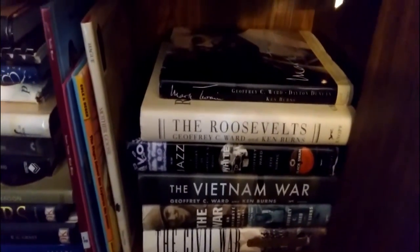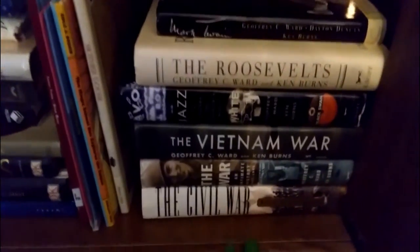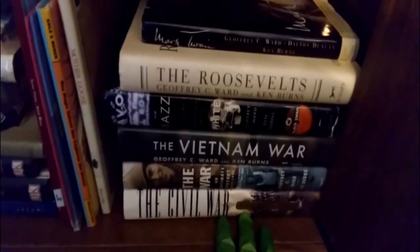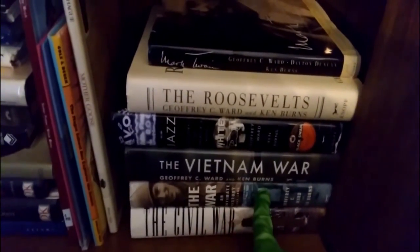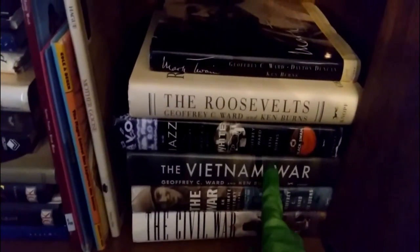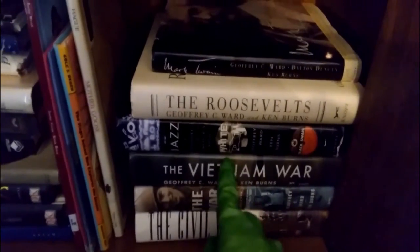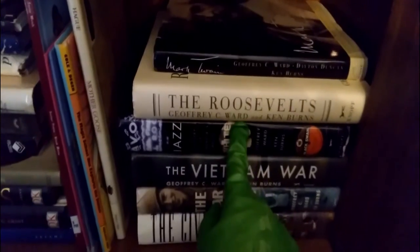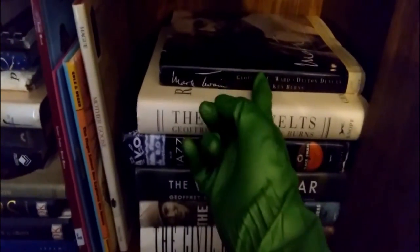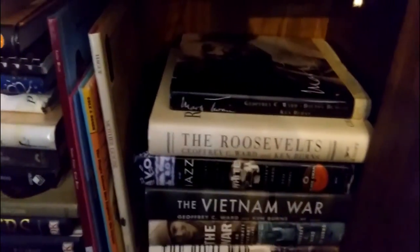But I think it's too heavy and it'll end up bowing the bottom, so they stay here. But the ones that I have are the Civil War, the War, which is America and World War II, the Vietnam War, my personal favorite documentary of his, by the way, Jazz, the Roosevelts, and his biography of Mark Twain.